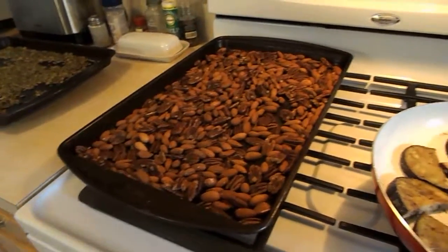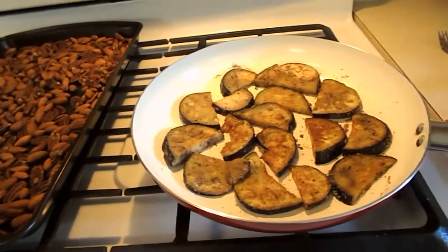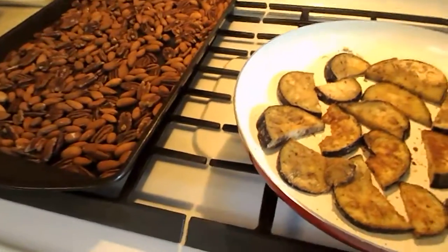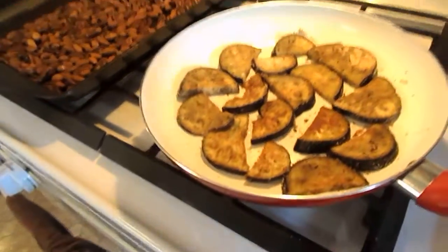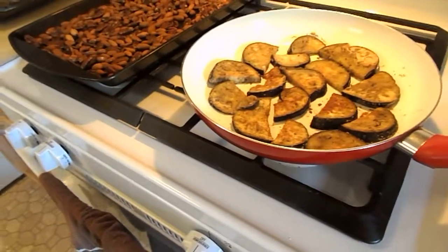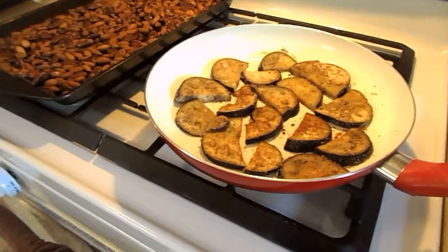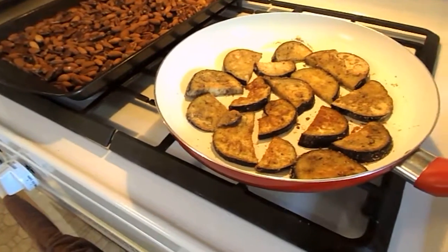I think I'm going to turn off the burner on this because it's looking really good. So that is what's going on here today, and I'm going to turn this off in a minute and sit down and enjoy the fruits of my labor.